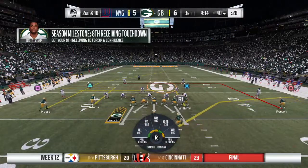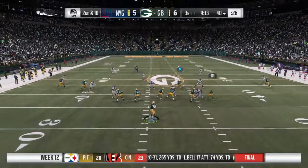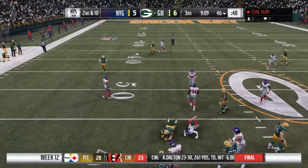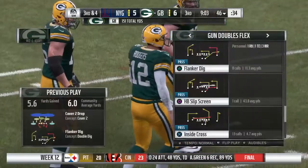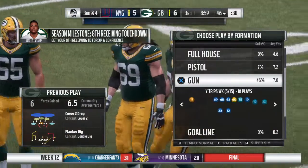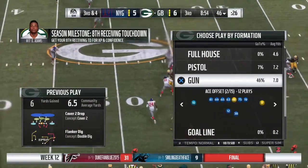So second down and 10. Once again, they'll go from the 40. Rodgers again here on second and 10. And this time he's got the hook up. It's complete. And he'll be taken down at the 46-yard line. 6 yards is the pickup, and that'll lead to a third down. They gave up the completion there, but this is what zone defenses count on. Catching the ball and not much run after the catch.